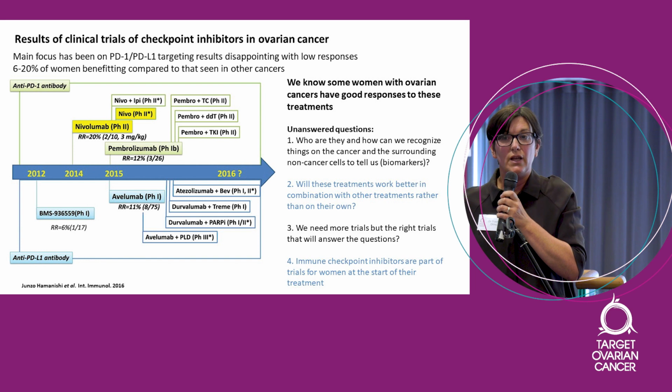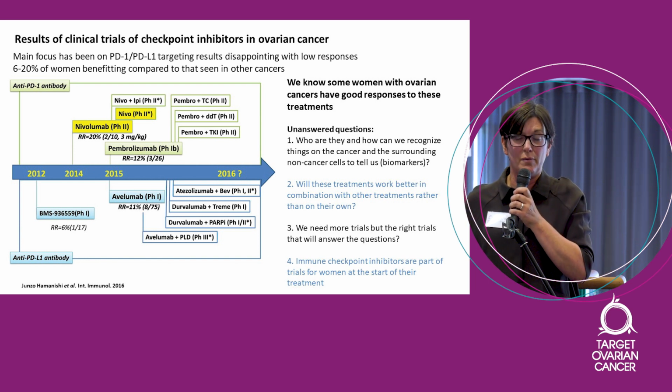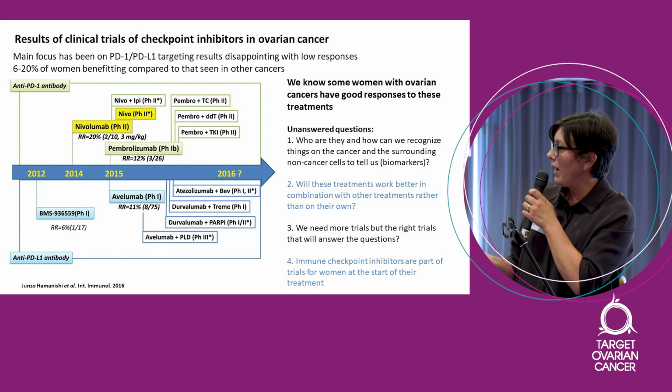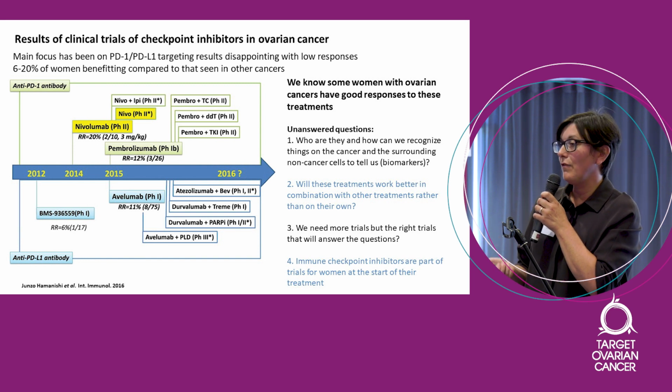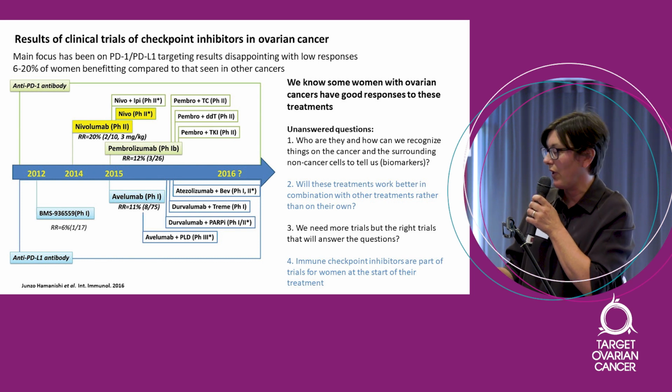So trials are good if they can answer a question. And sometimes we do embark on trials and we're not going to be able to answer the question because we're trying to answer too many questions. So we need the right kind of trials to find these answers. And immune checkpoint inhibitors are becoming part of the first-line treatment of ovarian cancer through the next phase of clinical trials that are going to be done.